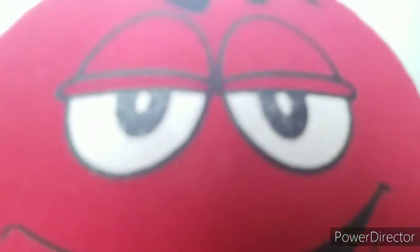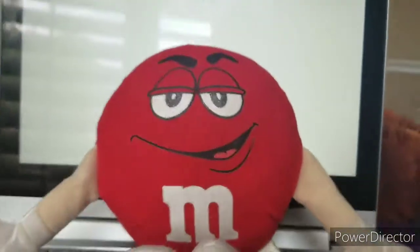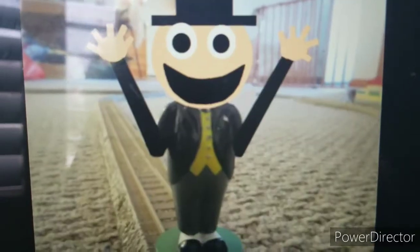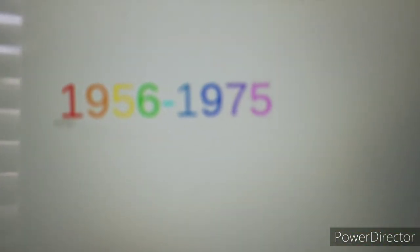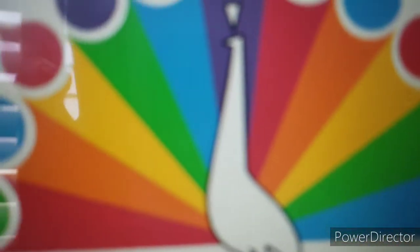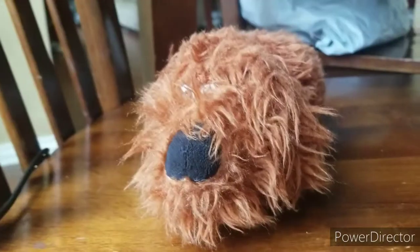And now it's time to unveil the NBC Peacock! And this logo was used from 1956 to 1975. Look at those stripy colors and that peacock's face. It looks like it was a blimp board.